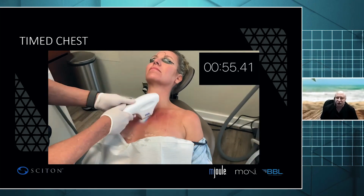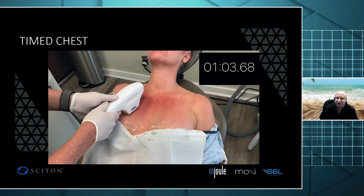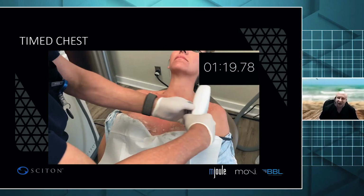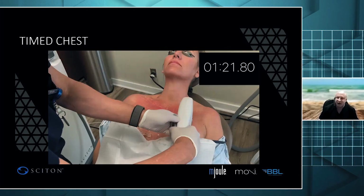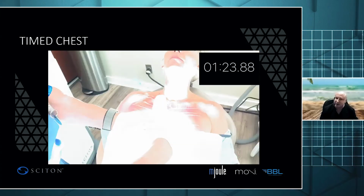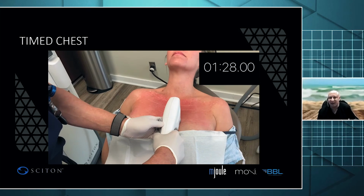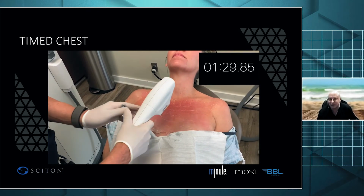But if you look at her chest, the sun damage in the chest is being picked up by the laser, and you can tell by the redness that it was a very efficacious treatment, that the sun damage got picked up very, very efficiently. And in this 1 minute and 29 seconds, I treated her whole chest. And that's the areas that we've been able to treat on those patients.